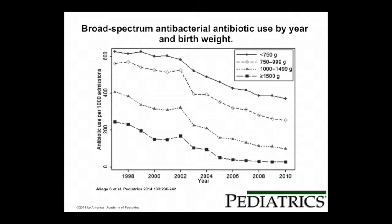Some of the other hypotheses put forward, thinking of the microbiome and alterations in the microbiome, as you heard earlier: here's the relationship between broad-spectrum antibacterial use by year and birth weight in the neonates. You see here significant decreases in broad-spectrum antibacterial use, which coincide again with the years that we see a decreased incidence in Candidemia.